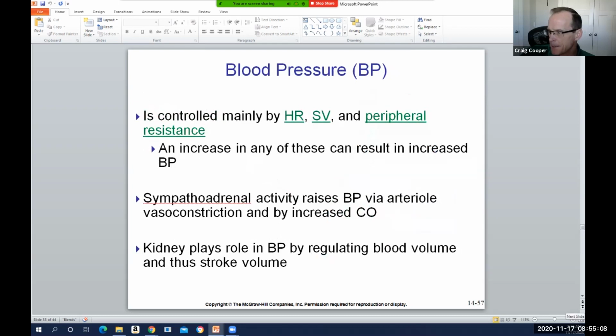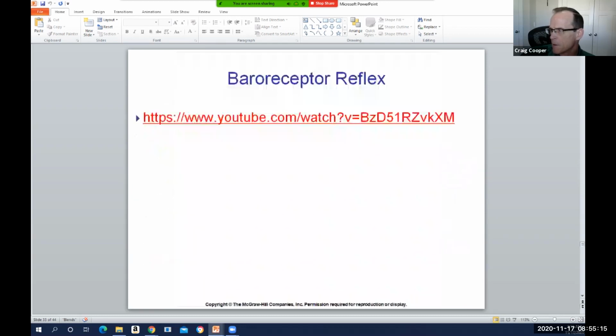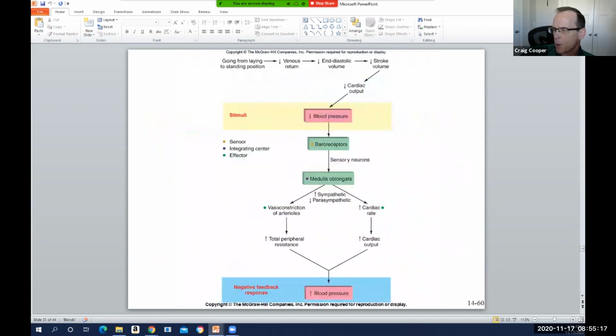All right. I think we talked about pretty much everything on this slide already. So I'm going to keep cruising. And let's talk about our baroreceptor reflex. I'm pretty sure we went over this in anatomy, but we'll go ahead and talk about it again.